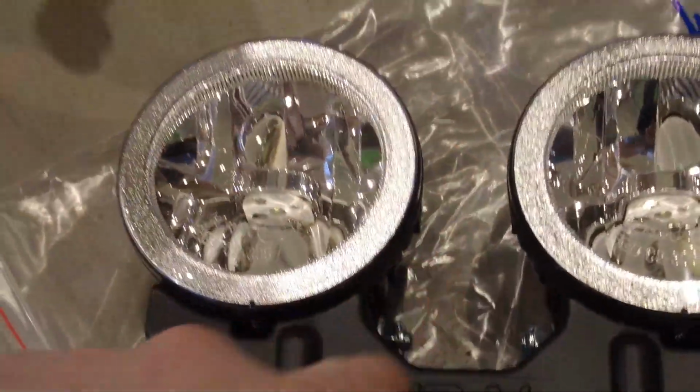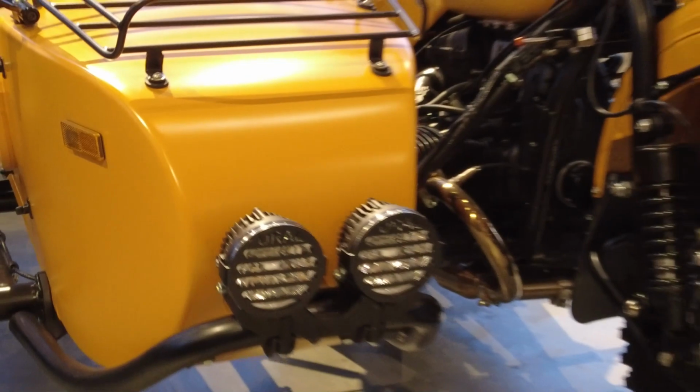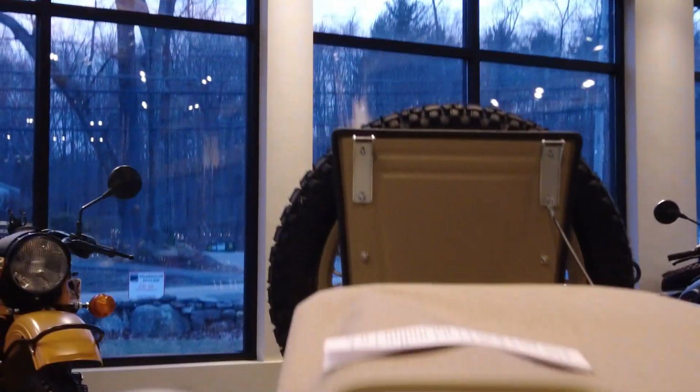We also have grills that you can install. That's an optional accessory, just like on this bike. But from the standpoint of classic look Heritage edition, we supply them. We do not install them.